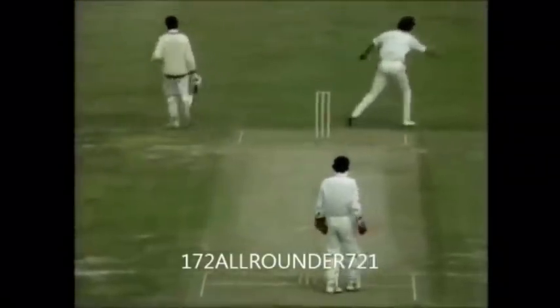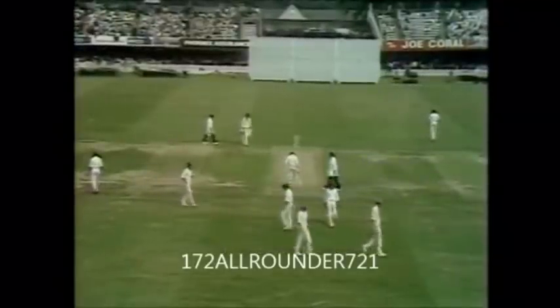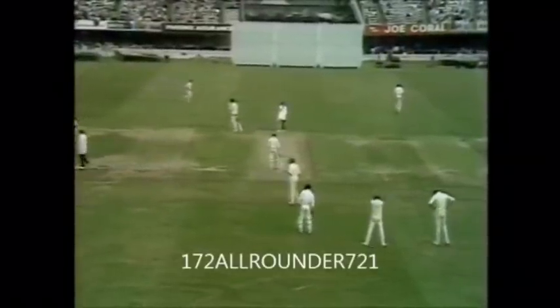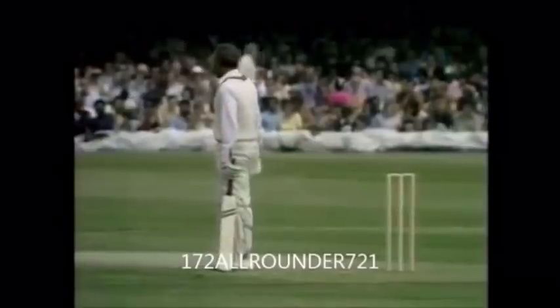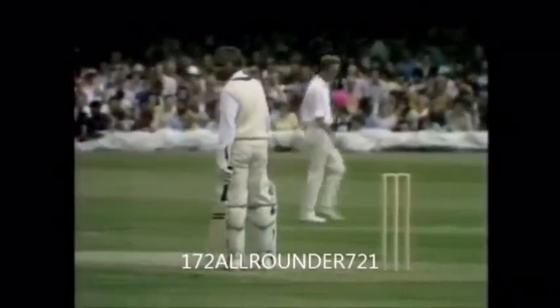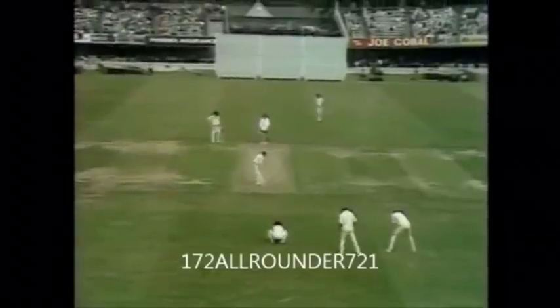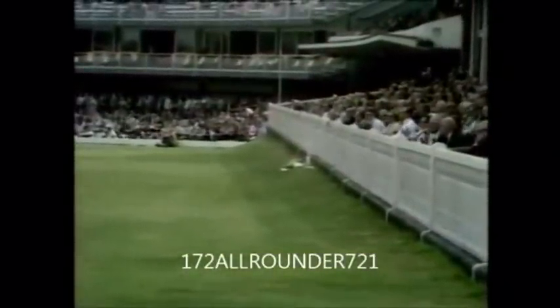Useful shot off the back foot, brings Lloyd 3 runs. Very delicate leg glance by Kanhai, beautifully turned round. West Indies captain moving on there to 42.